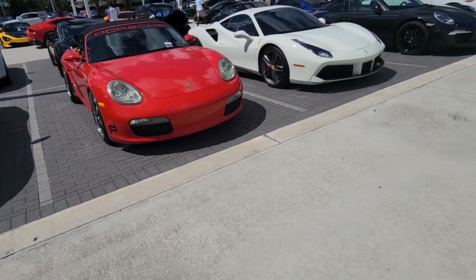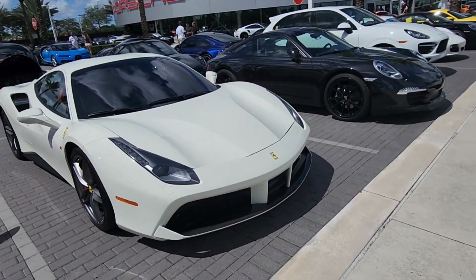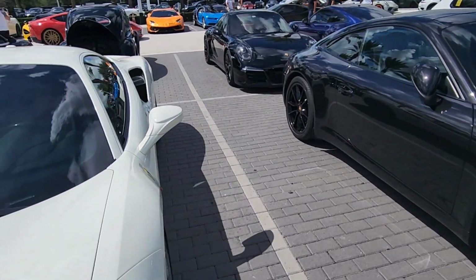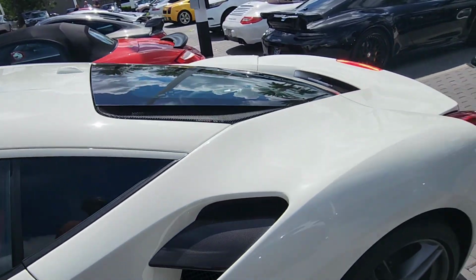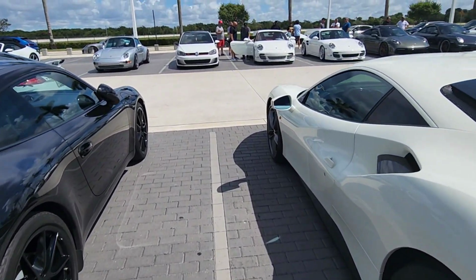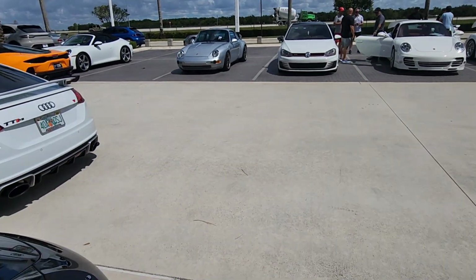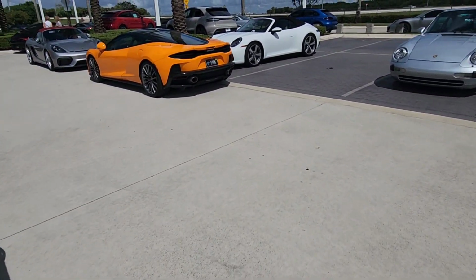Beautiful boxer, sitting next to the Ferrari. 488, I think. I keep forgetting. I got to get up on my Ferraris again. I haven't been paying as much attention. Love the white Ferrari. I believe it's the 488. Yeah, that's the 488. Still, so much to cover. So much to look at and see. We're 4 minutes in, and we're still going.